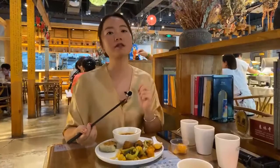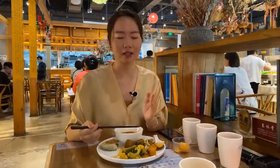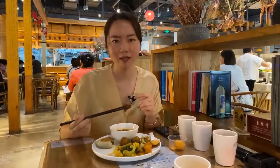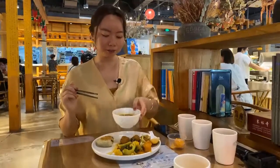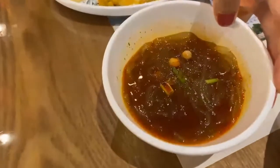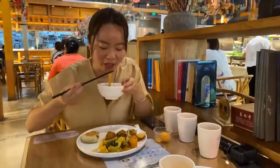Because if you eat vegetarian, if you are a vegetarian, you would know that even for vegetarians, you need to take enough fat and enough sort of, what do you call that again? Protein in order to stay healthy. So I think this restaurant covers it. And I would give this dish 8 out of 10 as well. And have some vermicelli.